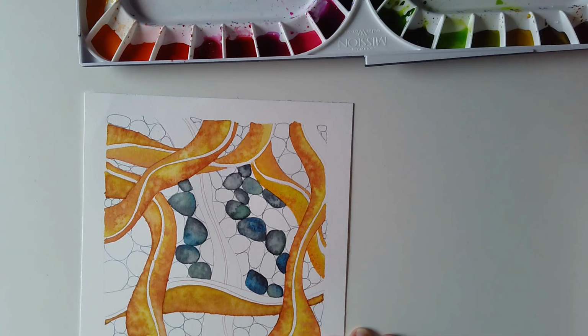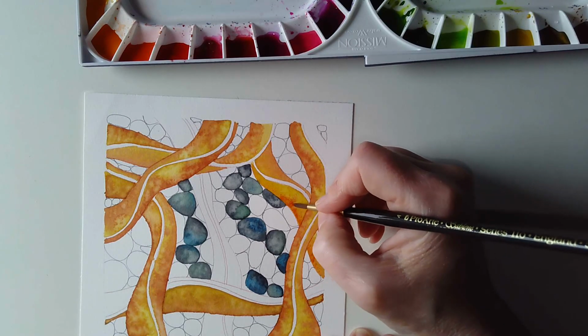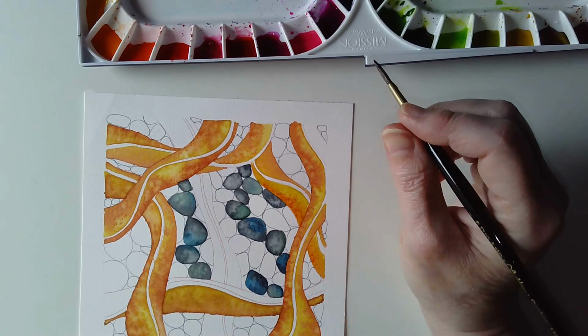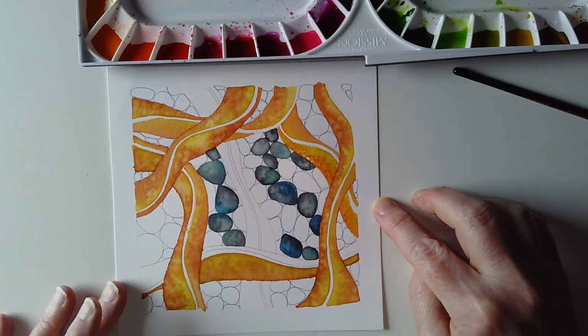That's what I'm trying to do here, even though I may not be successfully doing it at times. I actually am enjoying the process. Whether I end up with something that I particularly like at the end of it, I don't know, but we shall see, because there's a lot more work to be done on this yet. So push that up so you can see the whole of it.